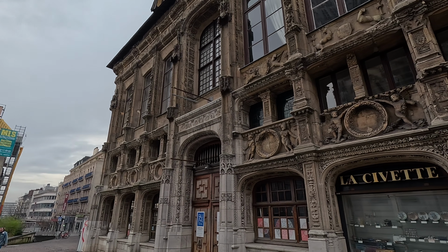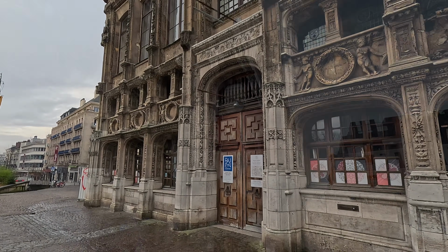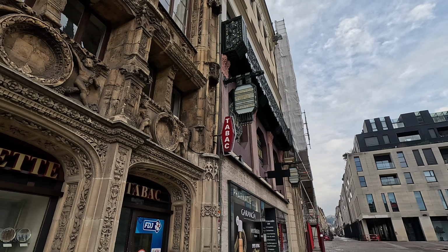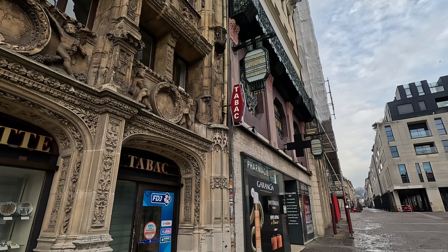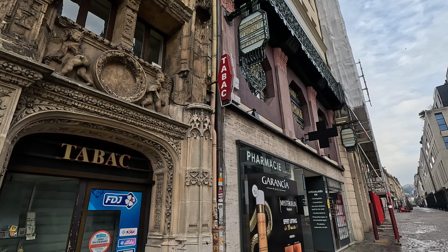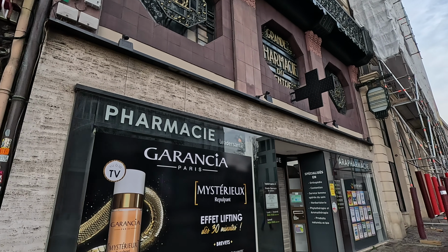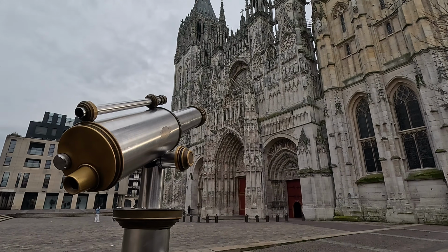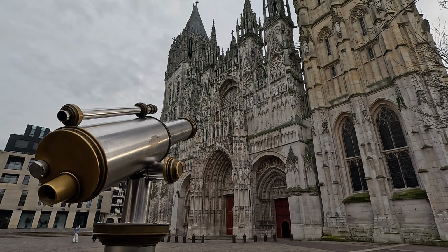This, believe it or not, is the tourist office. What a beautiful building that is too. These beautiful signs over the pharmacy. Traditional old signs. I do like a bit of detail. Hope they're not too boring for you. And in the summertime, apparently this cathedral is lit up. They have a light show from June to September.